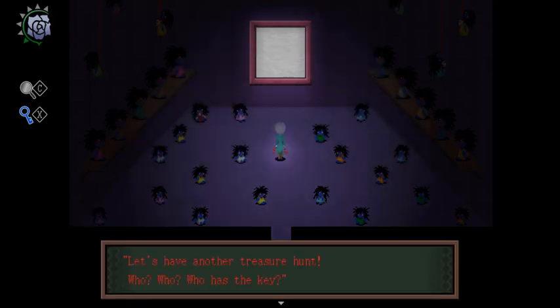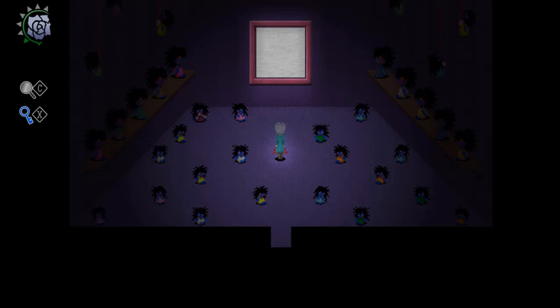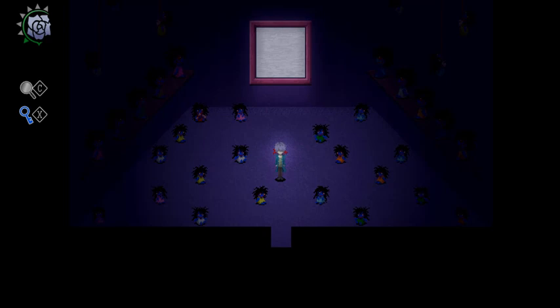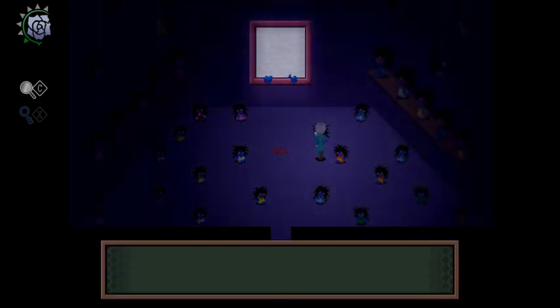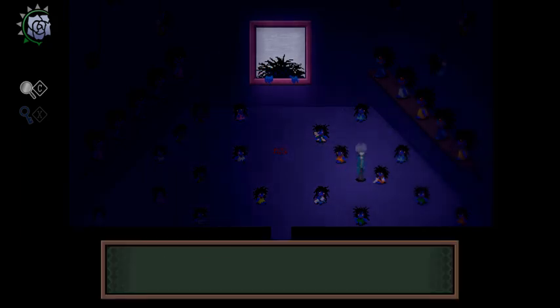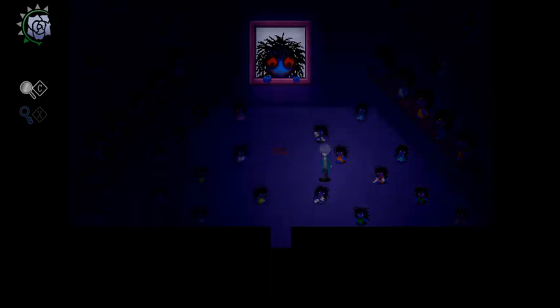Let's have another treasure hunt. Who has the key? What's that? Oh. Time's ticking. What? What now? Oh, no. Hey, I like this song. This doesn't look good. I need to find the key and get out. Oh no, someone's coming. No. There are pebbles inside. What even is this? Nothing inside. Who has the key? Not here. I bet it's... what's all these things? Oh no.